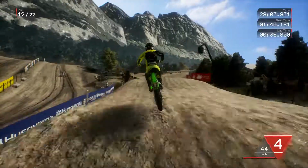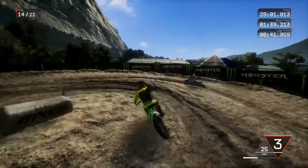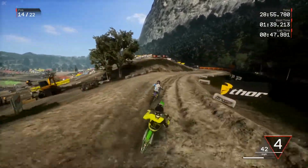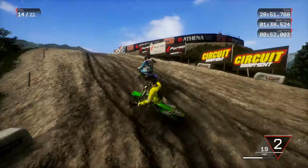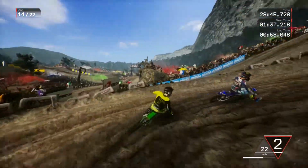Oh, that's a good jump, almost off the track though for that, but goes up to 5th. Now into the left-hander. Get past the rider, not quite. He's compromising his line. That's not very good over the mounds. So we go into the right-hander. Still not letting us by. The left-hander. Now into a right.